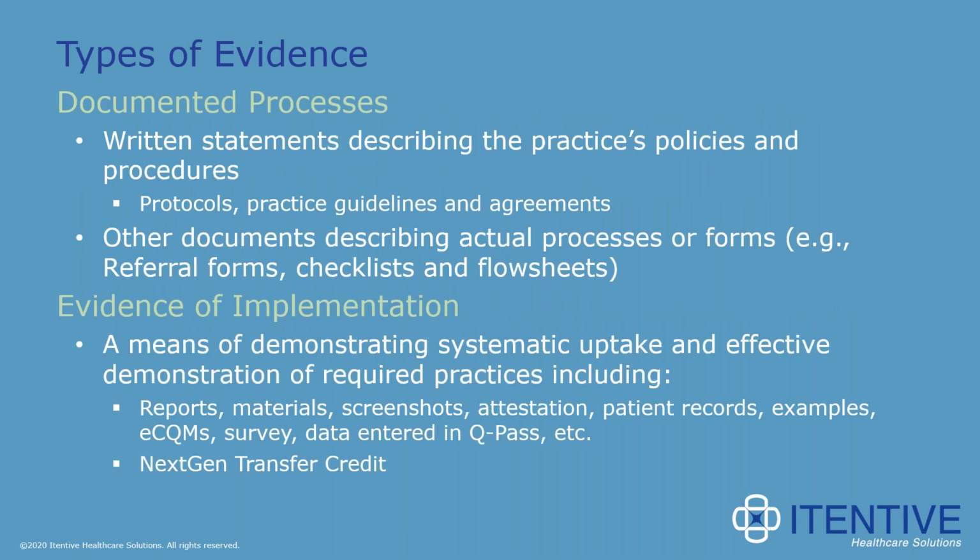There's then 2 types of evidence. So we have documented processes and evidence of implementation. For the documented processes, these are written statements describing your practice's policies and procedures. So whether it's a protocol, a practice guideline, or an agreement, it could also include things like referral forms, checklists, flow sheets, etc. We then have evidence of implementation, which is kind of the catch-all for everything else. So it could be reports, screenshots, patient records, ECQMs, data entered in Qpass, and NextGen transfer credits.